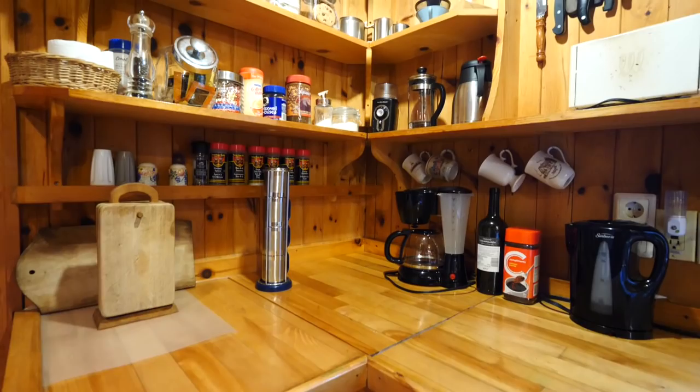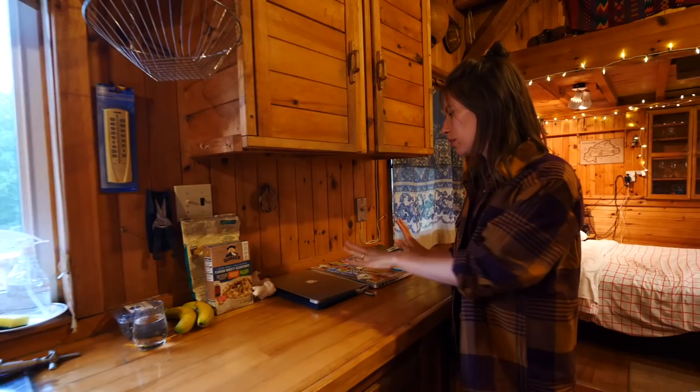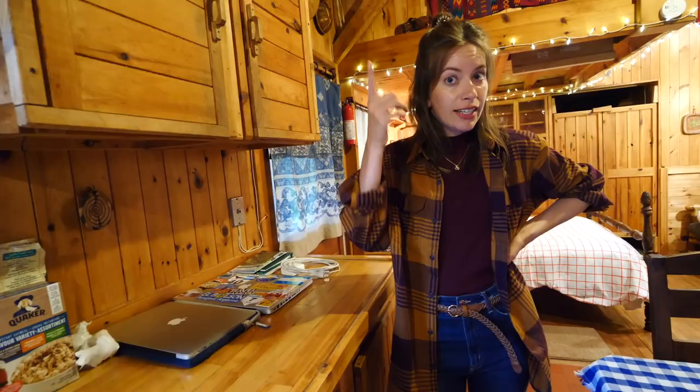Demagnetized. Yeah, they left us coffee, sugar, lots of tea, a coffee maker, a kettle, everything you could possibly need. And yeah, more counter space where we've just dumped our computers. So yeah, that's kind of the main space, but then we have the bathroom on the other side.